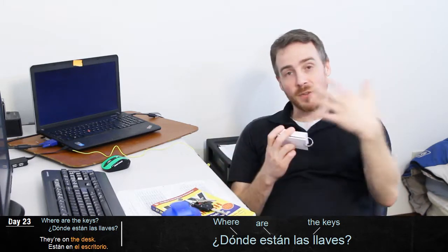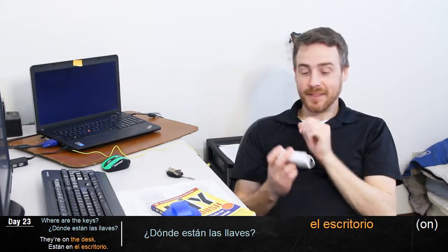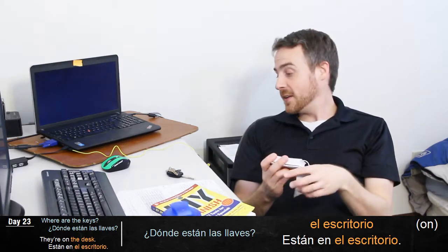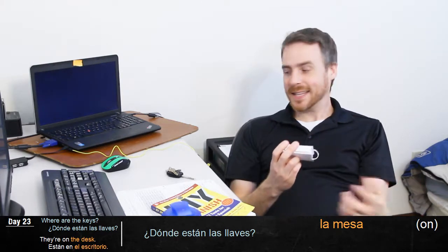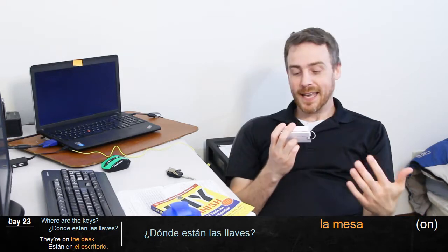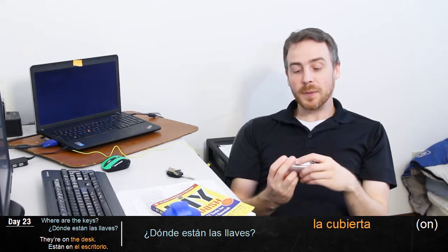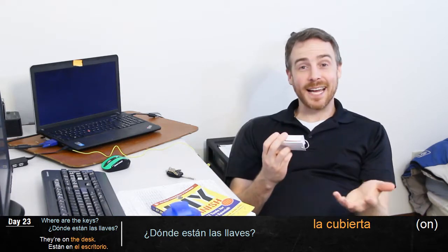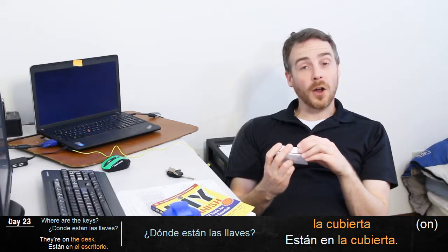¿Dónde están las llaves? We learned that last time. Where are the keys? El escritorio. Están en el escritorio. They are on the desk. La mesa. Table. ¿Dónde están las llaves? Están en la mesa. They are on the table. La cubierta. Countertop. ¿Dónde están las llaves? Están en la cubierta. They are on the countertop.